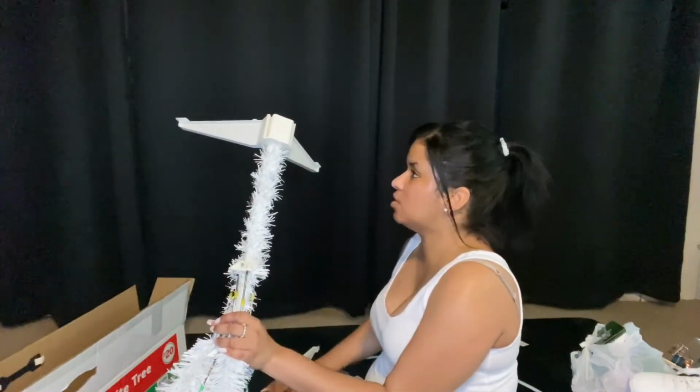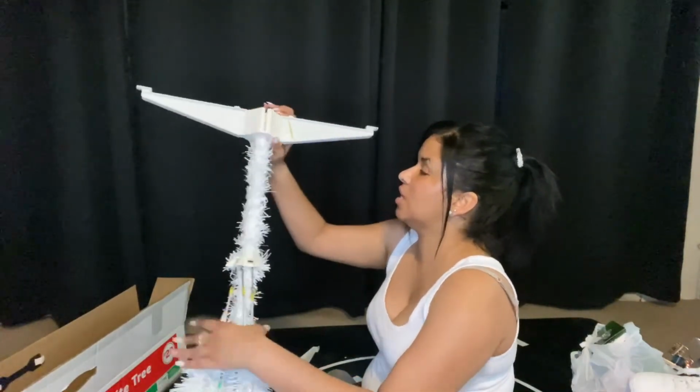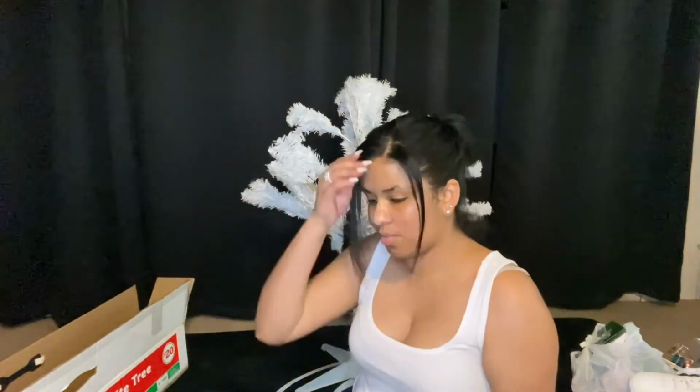So I'm just putting these little things on the bottom. And again, the tree was $10, so should it be super skinny and kind of sad looking, I'm not gonna be too upset about it because it was $10. I do think it's gonna look really good with that rug. Oh yeah, I like how it looks already, just in the viewfinder.